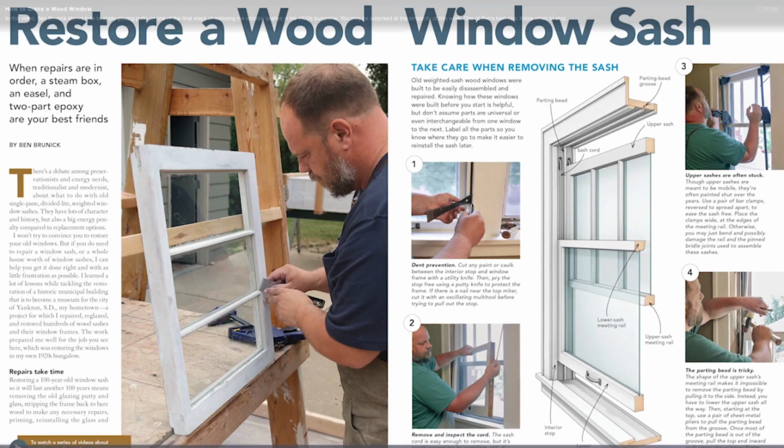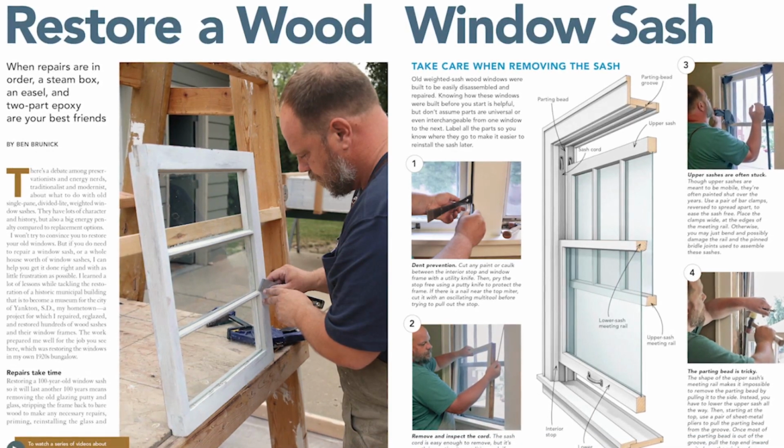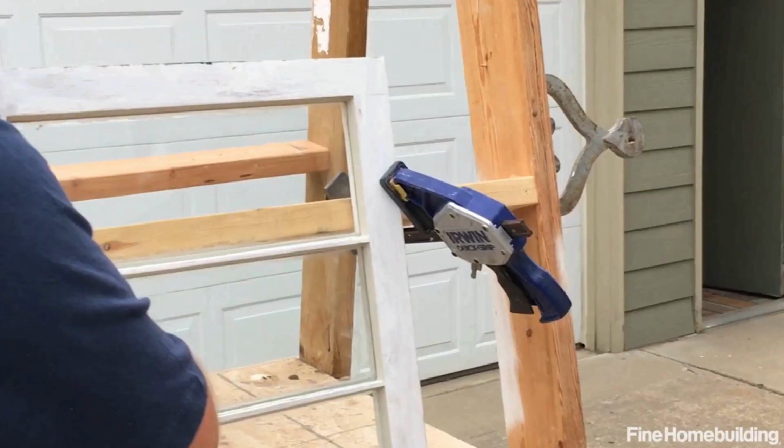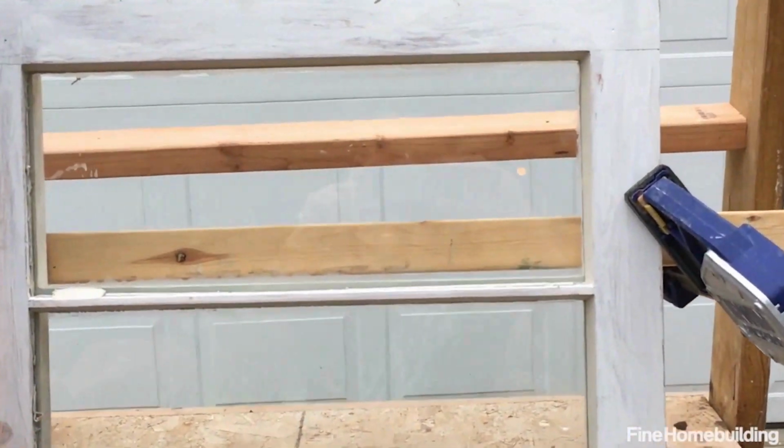So I think we've got, is there one more? Yeah, one more video here. In this video, Ben Brunick shows us how to apply glazing putty as the final step of restoring the window sash for his 1920s bungalow. You may be surprised how simple the work is.